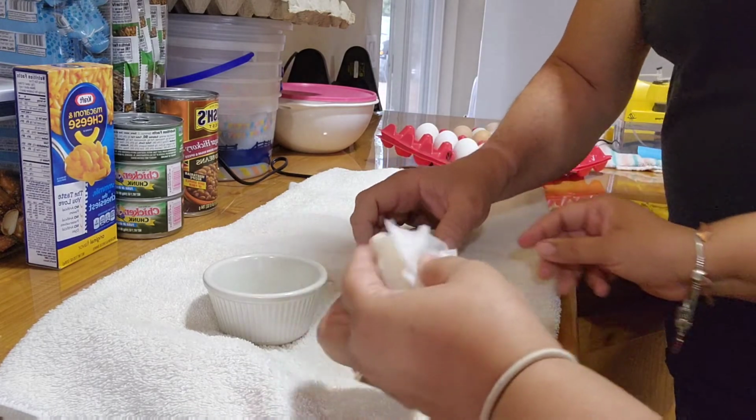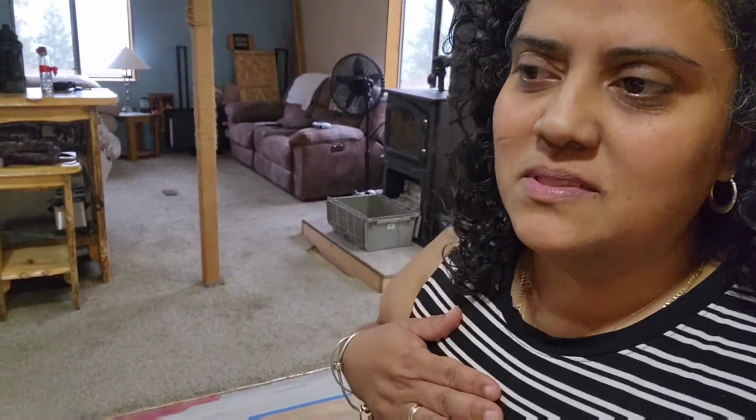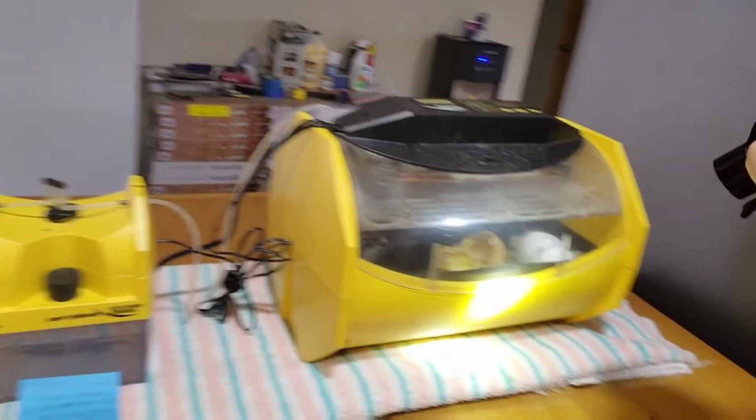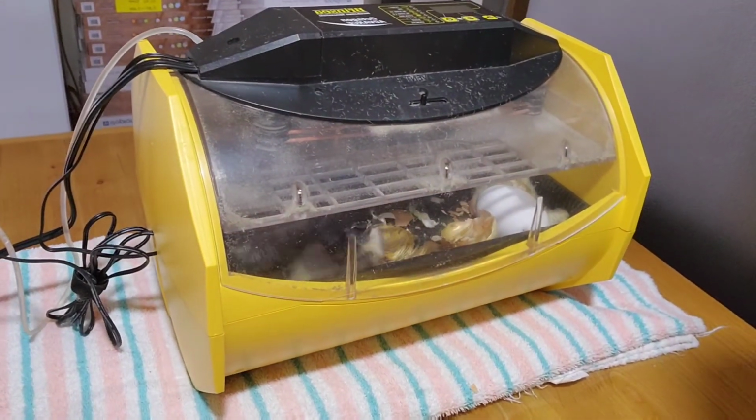Here, let me see. You can't leave him out. He's going to get cold. Surgery's done. That's so sad. Out. Oh, he came out? Yeah, he just came out. Let's see. He popped out. Oh, he just kicked it off. Cool.